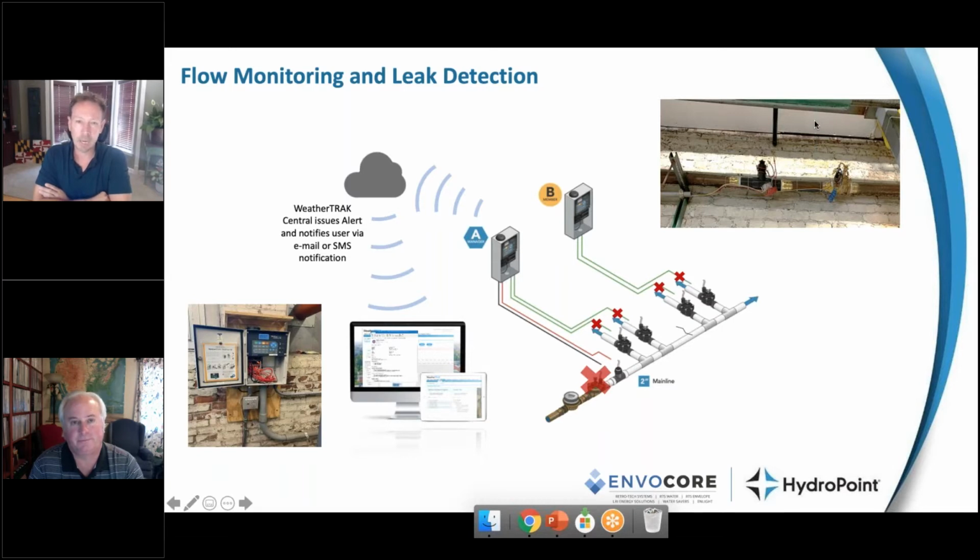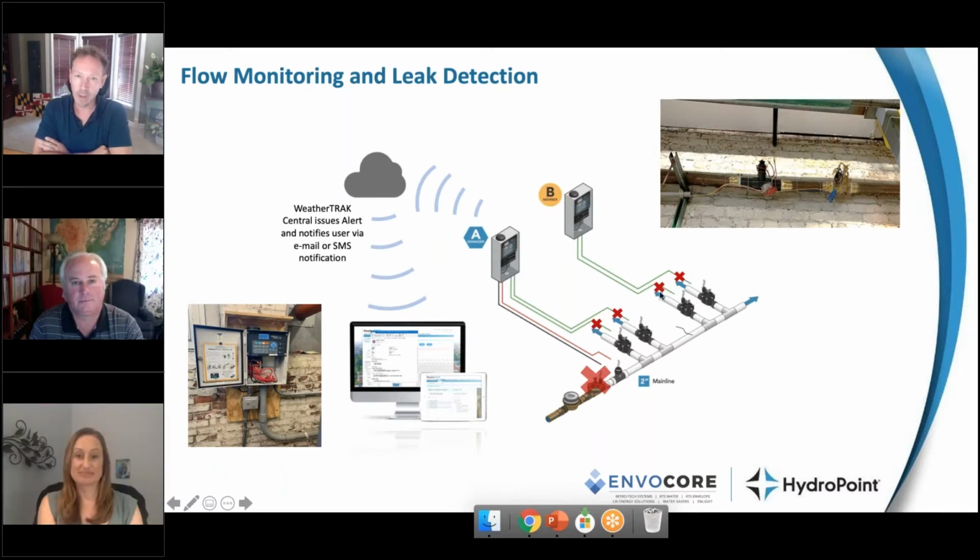You've got to spend the money on the audit, and you need to do it all the way down to the sprinkler heads. Just going into a controller and extracting the data, that's not how the pros do it. Yep.